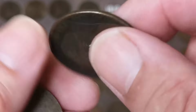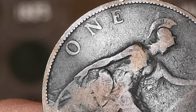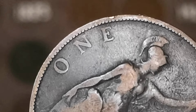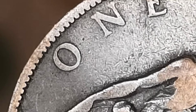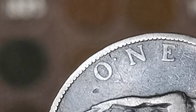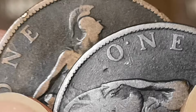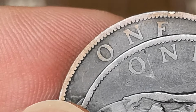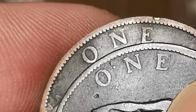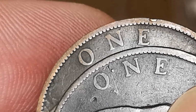1964, Elizabeth. There's a Victoria, 1897. I want to try and find a dot between the O and the N. Something there, isn't there? But I don't think that's in the right place. I'm going to have to go and get mine now. Let's have a look. There's my 1897 dot penny. You can see the dot there between the O and the N. Now this one I've just found has a little mark there, but it's too low down. The dot is quite high up. So sadly, it is not one.